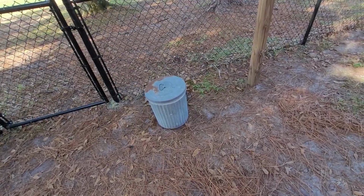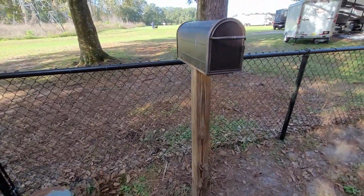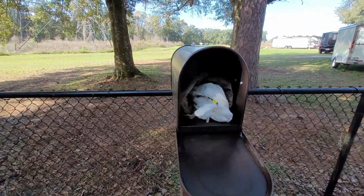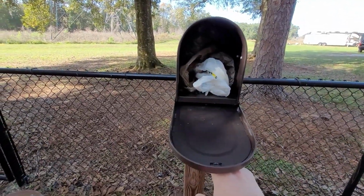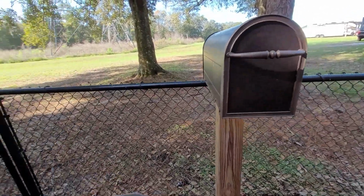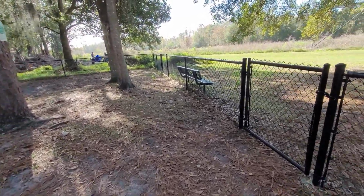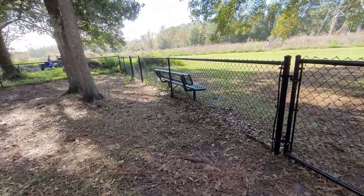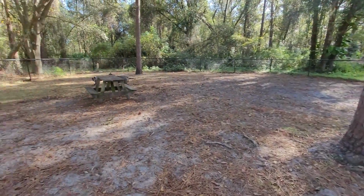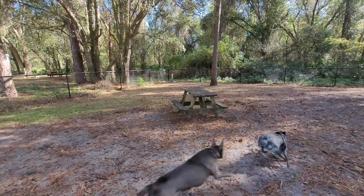All right, so you saw the sign about disposing of dog waste. There's the can for you to put it in. And here in the mailbox, they even put some like Walmart bags and stuff in there for you to use if you need them. But if you're like us, you just bring yours. There's a bench outside. There is a picnic table inside. And there is a water station over there in the corner.